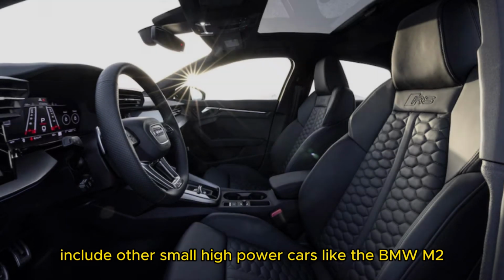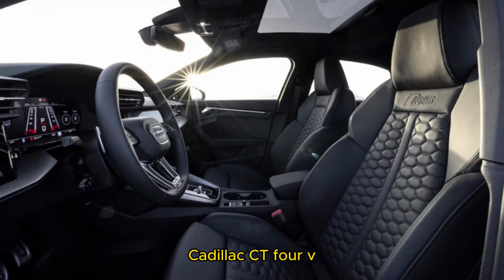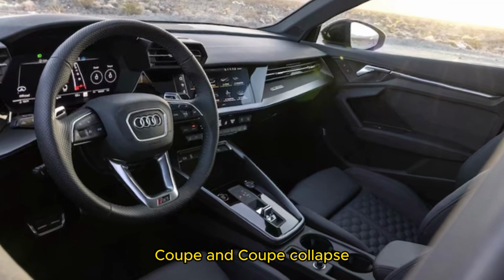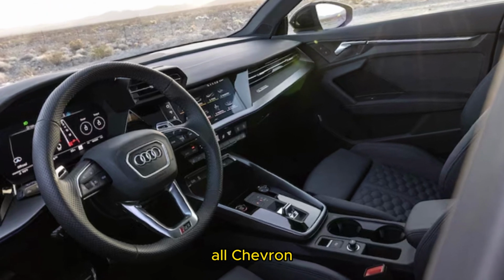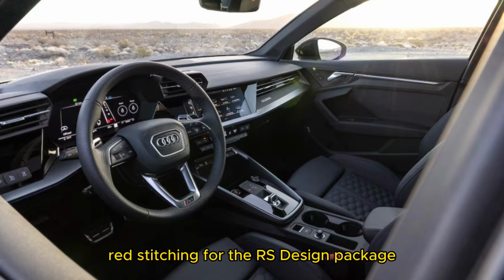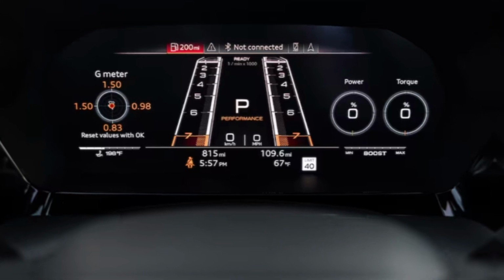Competitors include other small, high-power cars like the BMW M2, Cadillac CT4-V Blackwing, and Mercedes-AMG CLA 45 Coupe. What's new? Standard matte carbon Atlas interior trim, and red stitching for the RS design package instead of green stitching.